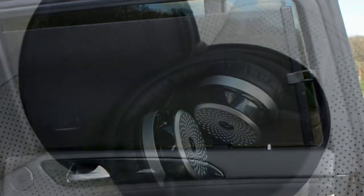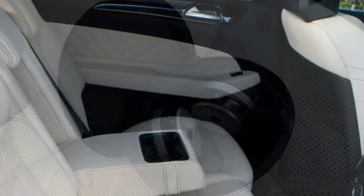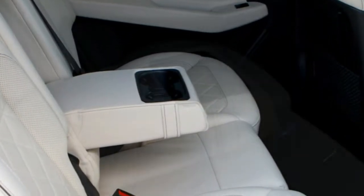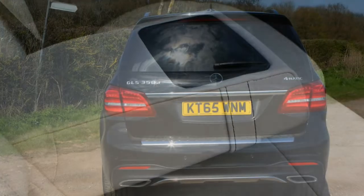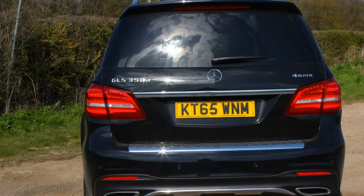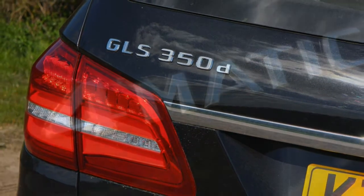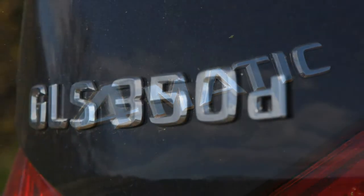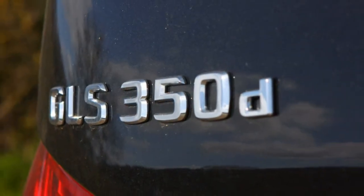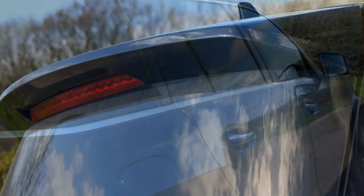Mercedes-Benz GLS diesel engine frugality. It's not only a paragon of low running costs, but as a 7-seater luxury SUV, don't expect the GLS 350D to prove inexpensive to own. However, despite being the entry point to the GLS range in the UK, the Mercedes is not likely to disappoint many buyers due to its acceptable combination of performance and economy.